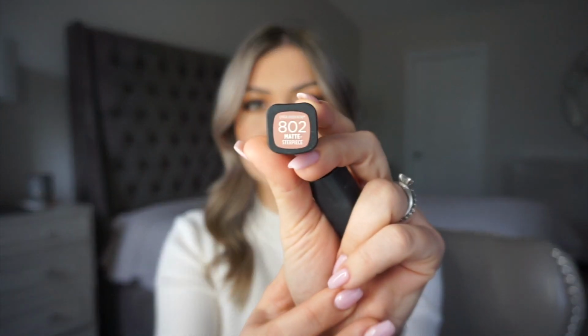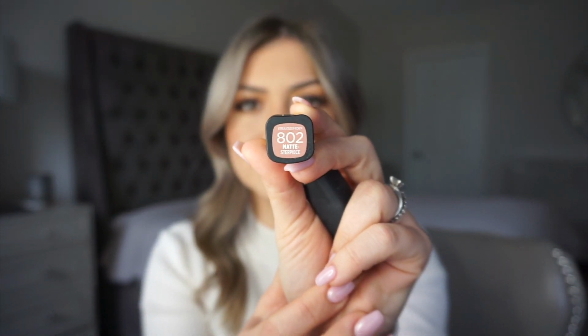Now I'm going to share with you my secret lip product. It's not a secret, I'm just joking. This is probably my favorite lipstick. Probably, not just drugstore, but overall. It's by L'Oreal. It's called Matte Masterpiece. And it's in the, there you go, 802. That's the color. It is so good. It's kind of like my lip color, but prettier.